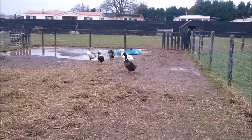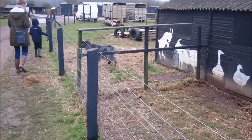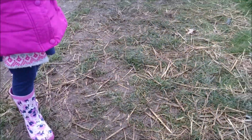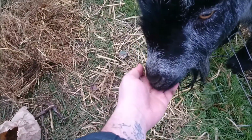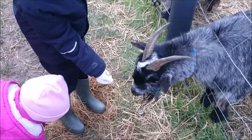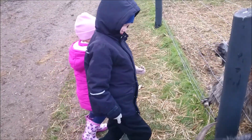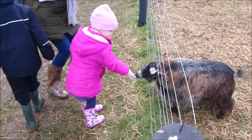Come on then. Can I feed the duck? No, but we can feed the goat. Look, Connie, watch. Right, so get some in your hand like that. And you go, yum, yum, yum. Oh, Effie wanted to go? Go on then, hold your hand out. Pick some more up. Oh, well done, mate. Your turn, honey. Mind your hand a little bit more. Well done, Connie.